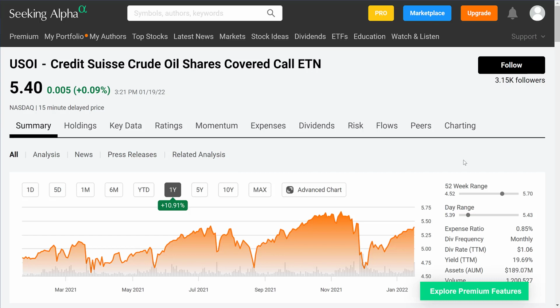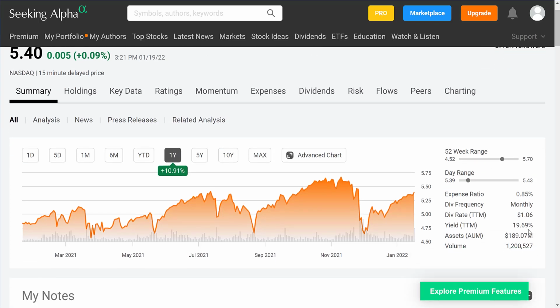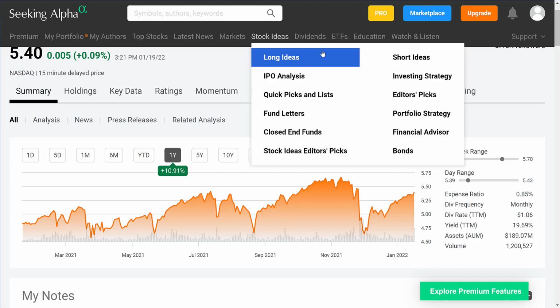So this is actually an exchange traded note, which is a little different than an exchange traded fund. The yield on this thing is literally 19.69%, and they pay these out on a monthly basis. It has an expense ratio of 0.85% and $190 million in assets under management.